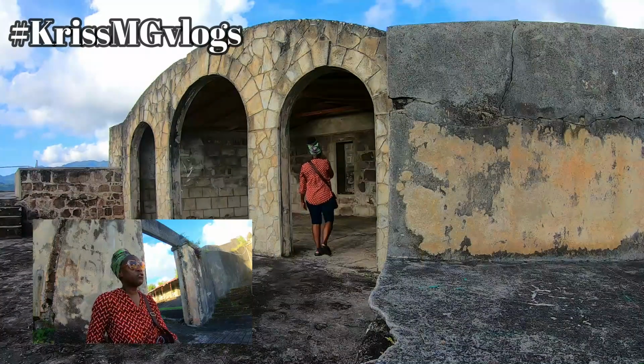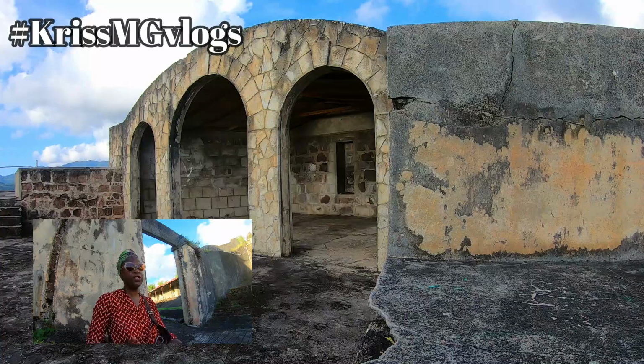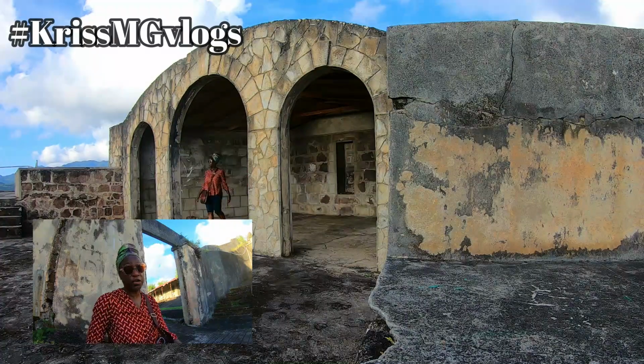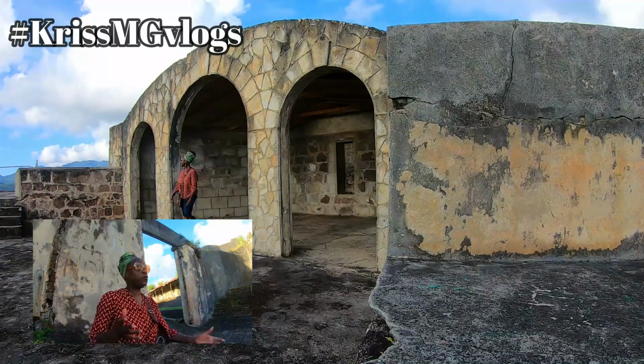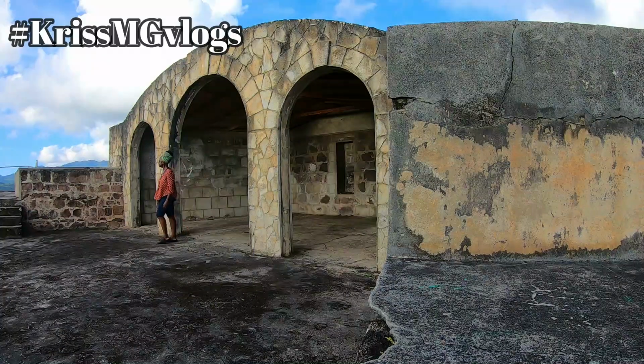Fort Frederick was constructed by the French in 1779. Later it would be used by the British to fight against the French as they fought over ownership of Grenada.